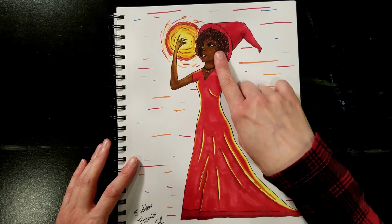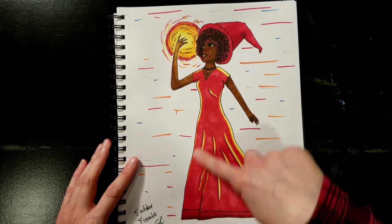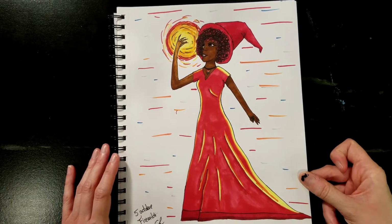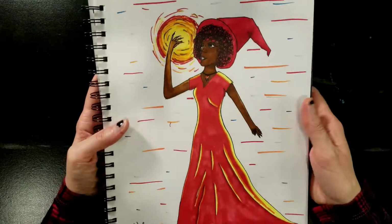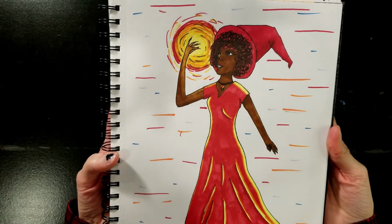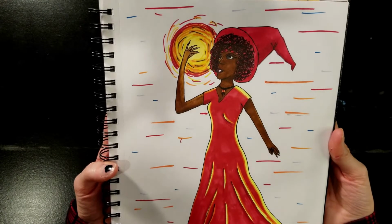So I did this again with lead pencil, then with black fine liner, and then with my alcohol-based markers. You know, I'm really bad at drawing hands, and I think I did pretty good on this one. Her hands are really nice. I was super proud, and yeah, I still like them a lot.